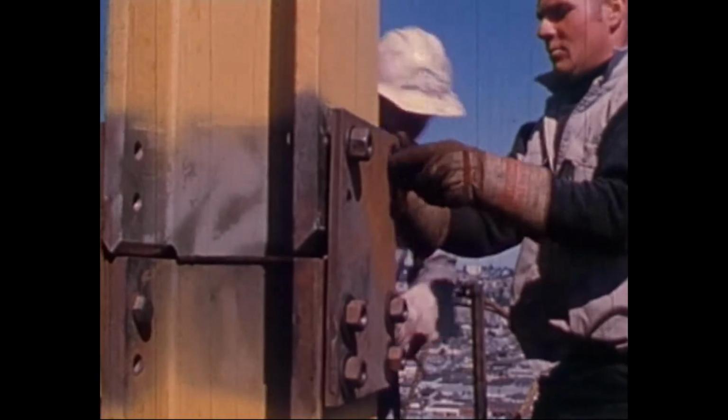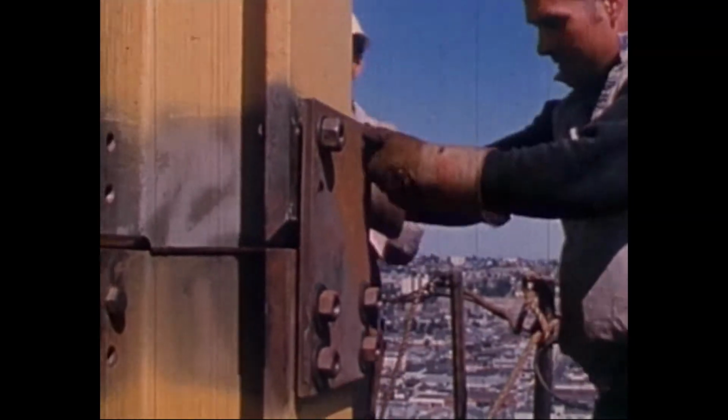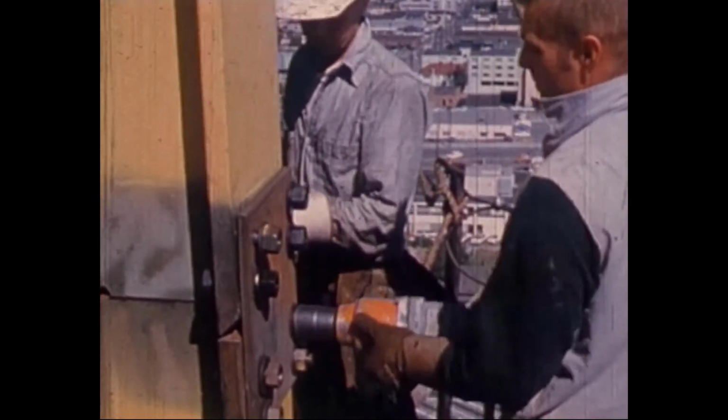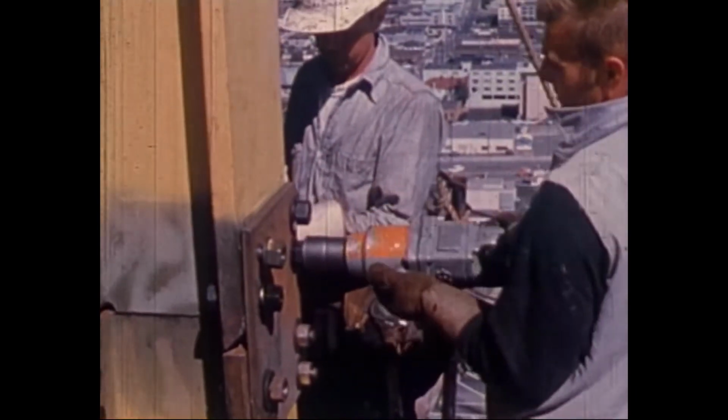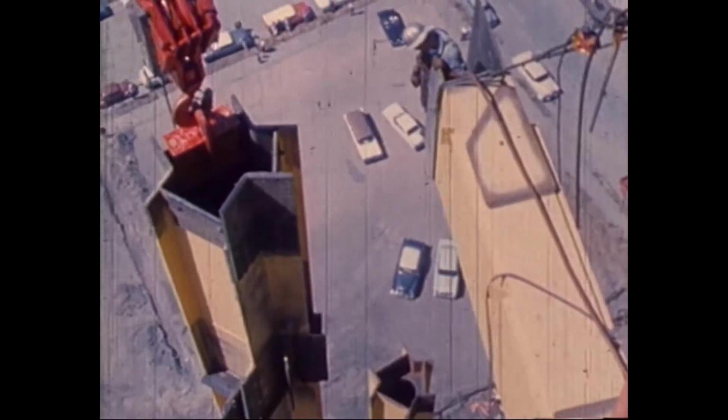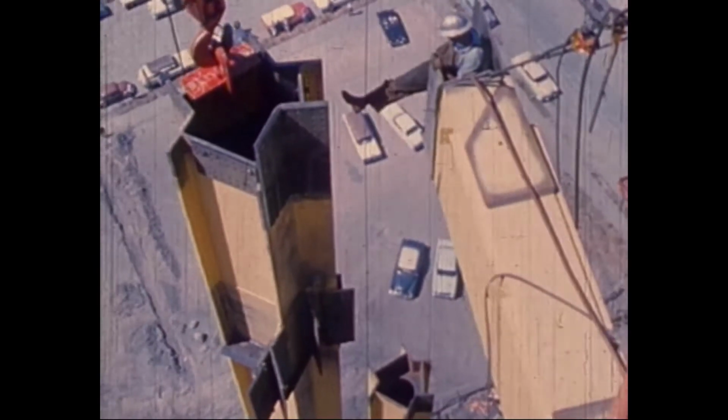Members go into place and fit just right. Even the weather didn't cause too much delay. Crews usually found some way to keep the project moving. Now they're up to the 200-foot level, and another leg section goes into place.